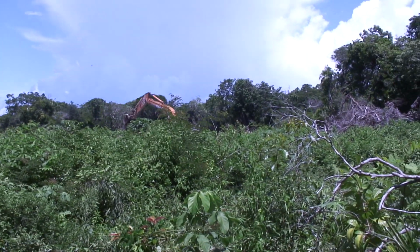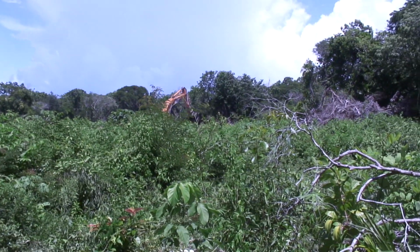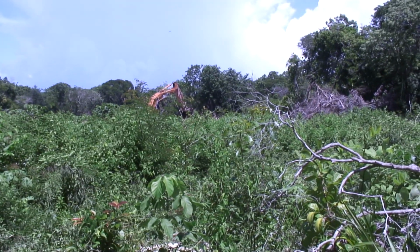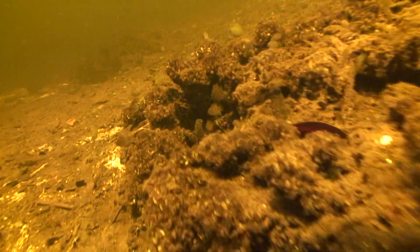And what's more, if any pollution is introduced from the farm, it could really ruin the delicate balance in this closed system. Now hopefully that won't be the case, and this distinctive spot will remain as I've seen it for many, many years to come.